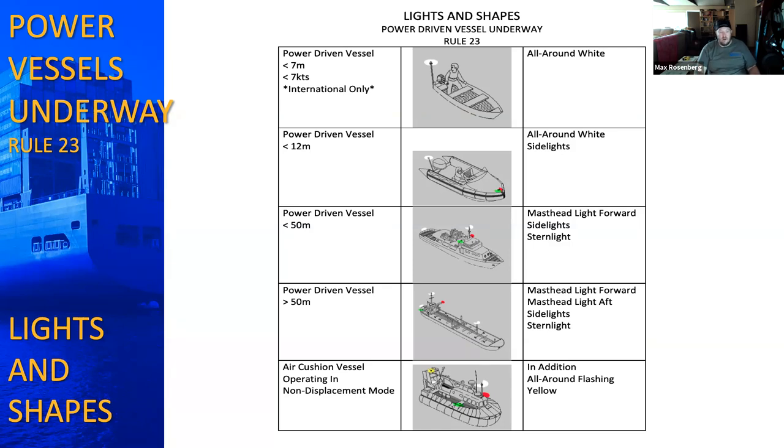But if you did see this vessel from the stern, you'd see a stern light and a flashing yellow light, and you could assume it was a hovercraft, because the flashing yellow light on a barge will only face forward. So hopefully that answers any questions about hovercraft.